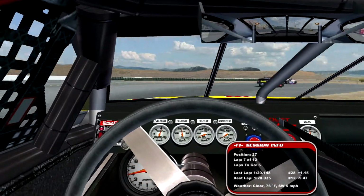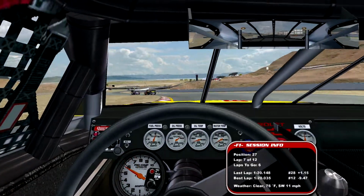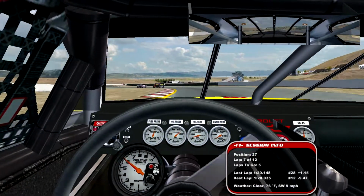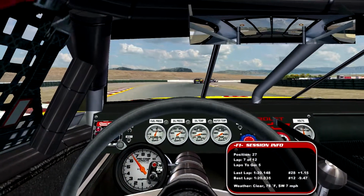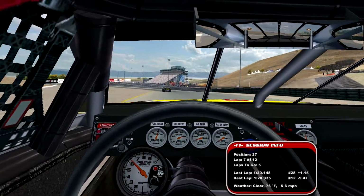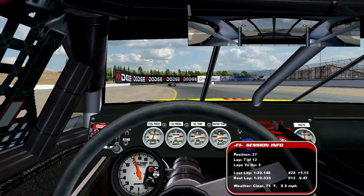We are catching Jeff Burton pretty handily, I must say. I don't know if he chose not to take tires. With the AI only having to take a splash of fuel, there is a good bet that they did not take tires either. So if we were able to save our tires now, instead of racing hard like Jeff Burton may have done, we are actually in a pretty good position.